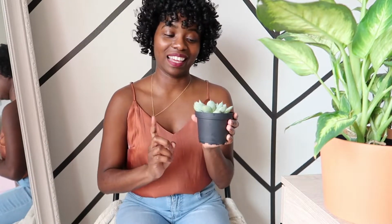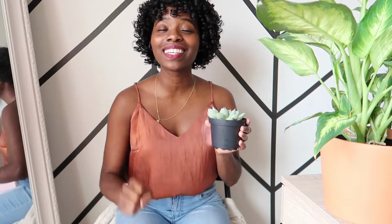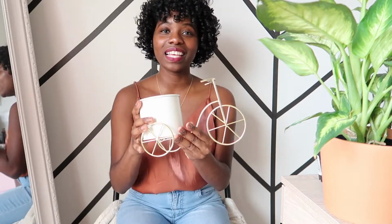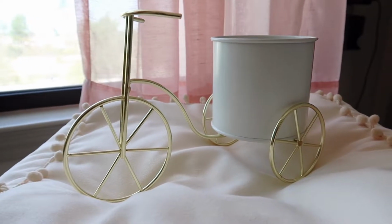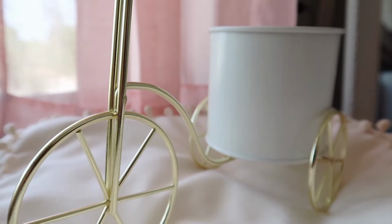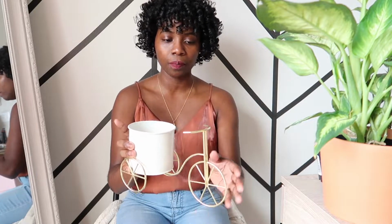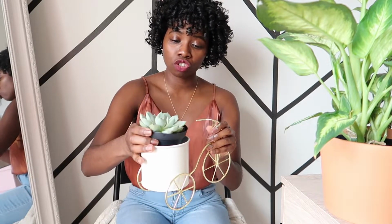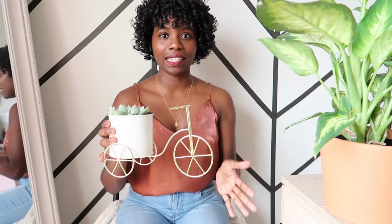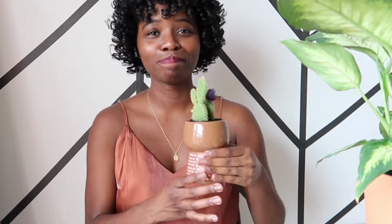This actually brings me to the next item, the most cutest item. I'm gonna show you better than I can tell you. It's this bicycle. It's a spring bicycle that's from the Target dollar spot. And they have it in a white one and a gray. This is different, it's unique, and I love it. Y'all, it fits so well in here. Y'all can't tell me this is not cute. And you can prop it anywhere. It fits on a windowsill. It can fit on your bookshelf. It can fit on your desk. It can fit on your nightstand. It's just a cute decorative piece. Continue with all this cuteness, y'all.